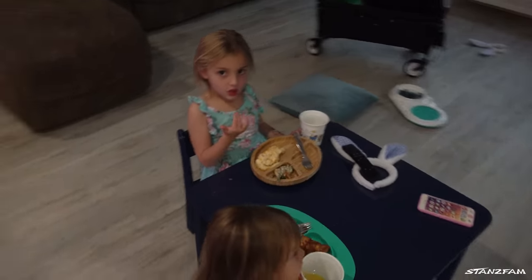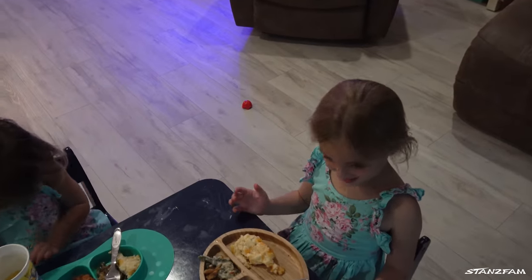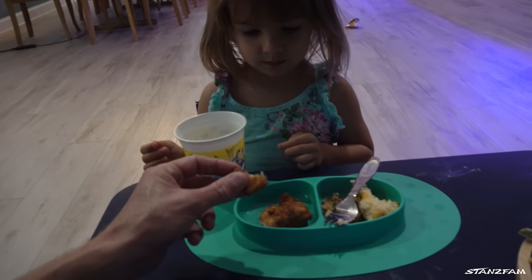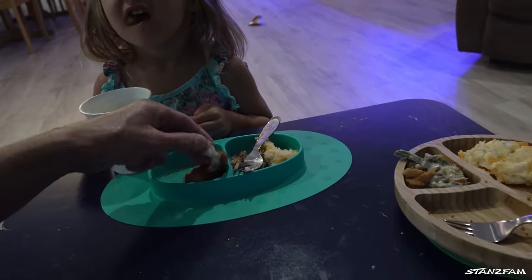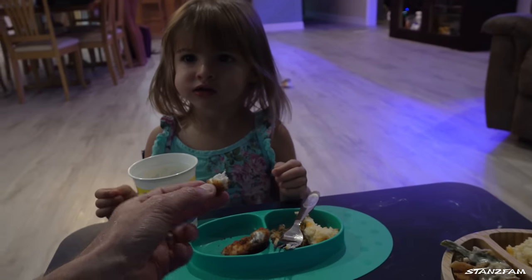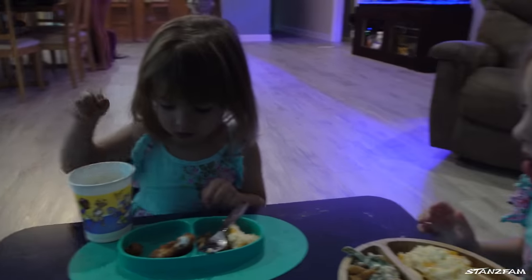All right, girls. How's the fish? You ate it already? You did? Was it good? Was it yummy? Do you like the fish, Claire? Bite it. That's pretty good, Sadie. You want one more little bite? Mama! Oh, Claire doesn't like it. I took it from Claire. I'm sorry, Claire. Here. You finish that up there.